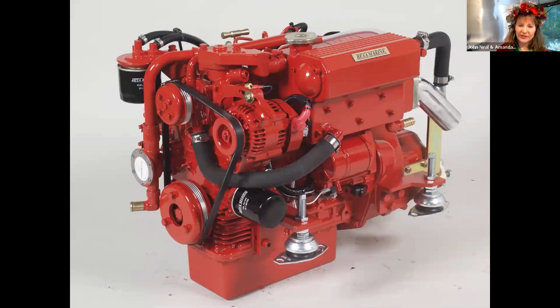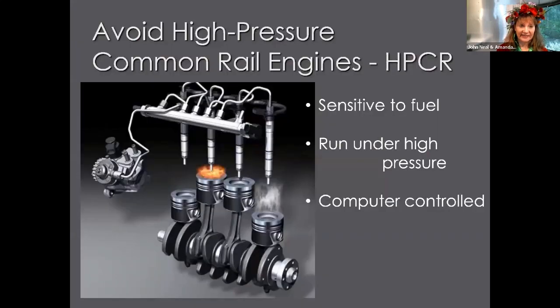If you're looking for a new engine, I will give a big shout out to Better Marine. They can customize the engine to what side you want the dipstick, what side you want the generator. They can paint it a different color. Nigel Calder speaks really highly of Better Marine, and these guys are in the Pacific Northwest. They're great, and throughout Canada and the US. Now you want to be aware that you don't have a common high pressure common rail engine.